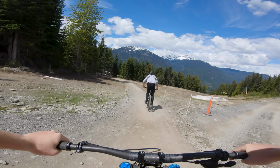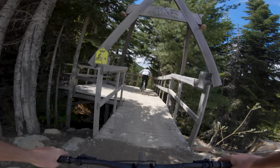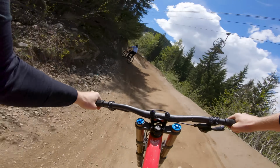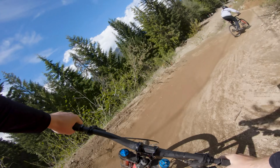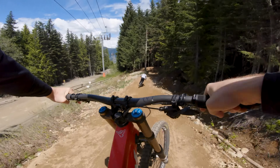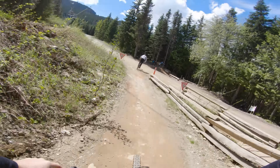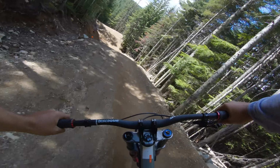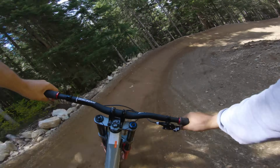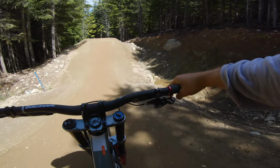Nice little drop. I have a feeling Pete's gonna do a good move here. Yeah, that was cool. I'm not gonna do that on the first try. Oh my god. It's just so smooth right now. Just big berms, nice jumps. Definitely one of my favorite trails.